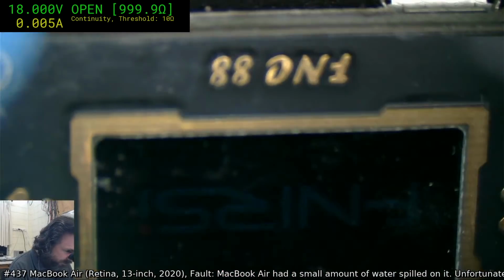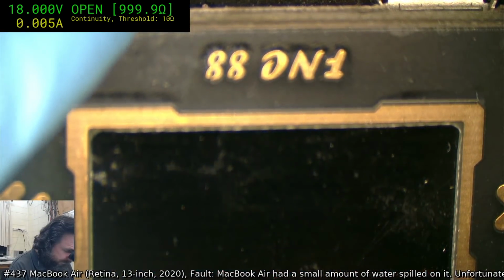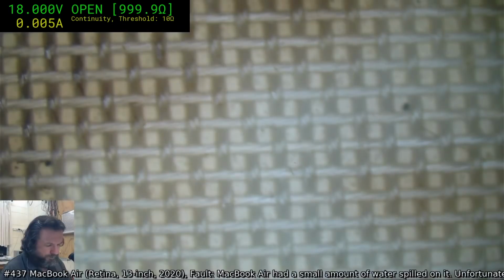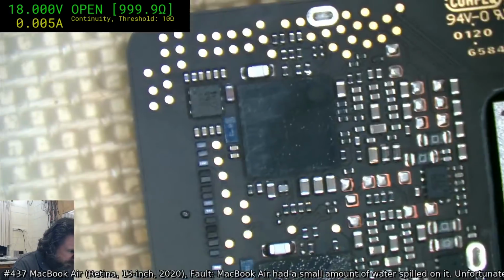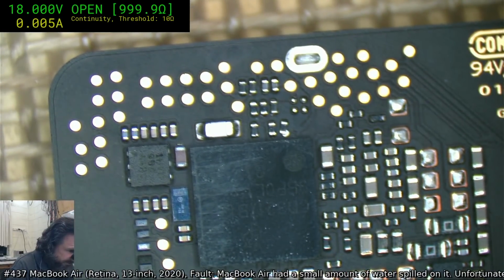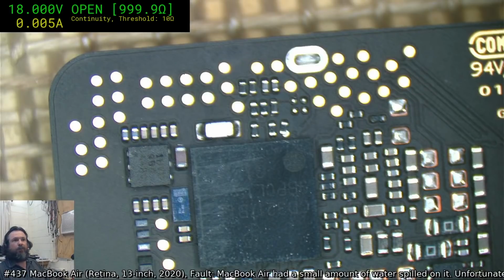Oh, that one's rebooting now? Seriously? Alright, that's new. It wasn't rebooting before. Alright, let's pull the 3217 off and have a look. But again, it could be something to do with that resistor. Yuck. Where's the time anyway? 10:30.